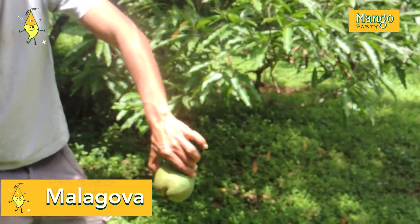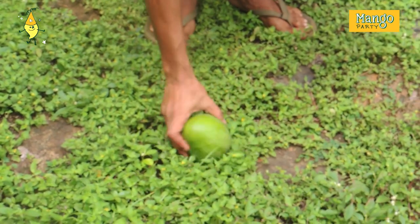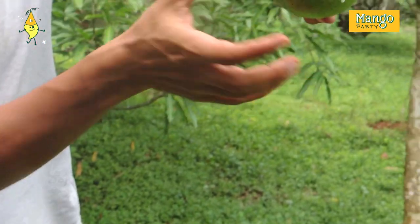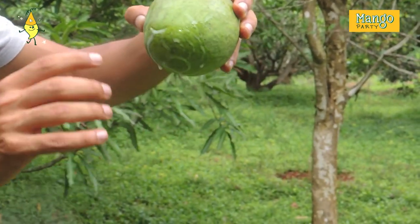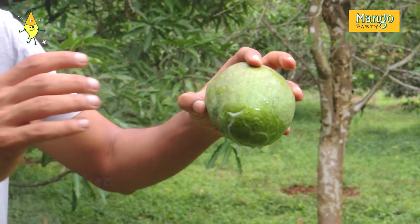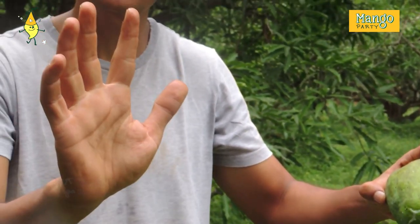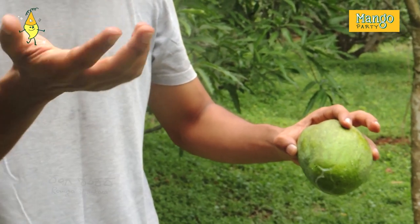This is the Malgova. As you can see, when the fruit is plucked, in this case, it's cracked and damaged at the bottom. But that sort of a sap will come from the fruit, even from the top, when it is plucked. And this sap is quite acidic and quite toxic to the skin. Not just the skin of the fruit, but also to human skin. If this is left on my hand for a few hours without being washed off, it tends to leave almost burn-like looking marks on the skin. The skin tends to blister and stuff.